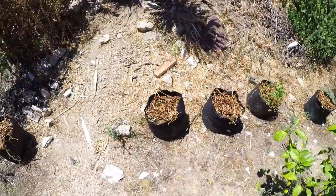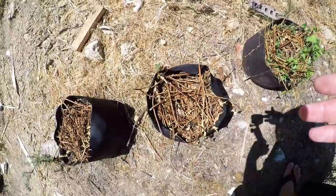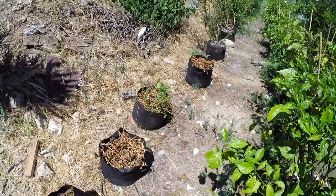All right, so let's take a look at the garden and see what's going on over here. First thing is first, as you can see, there's six containers where I pulled out the six Carolina Reapers from. I just chopped them back up and put them back in the soil, letting the worms work their magic. All of that is just composting down, and I got about maybe three plants to transplant in there.